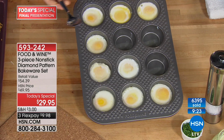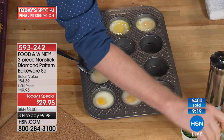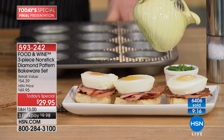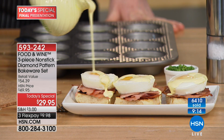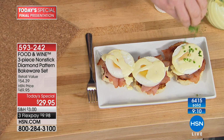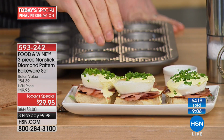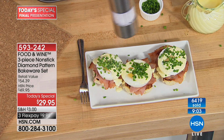I'm going to try that at home. It's incredible. This is what, at Food and Wine, we call Mad Genius. And then, because you've made 12, you're going to have 4 or 6 or 8 or 12 people over for brunch, and you're going to make poached eggs, eggs Benedict, little egg sandwiches. These are sliders here. That's perfect. Isn't that incredible?